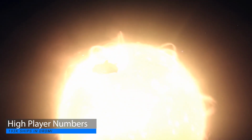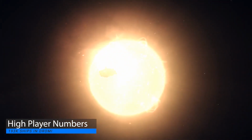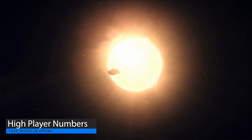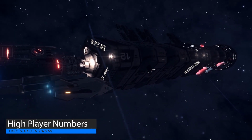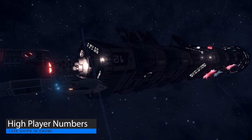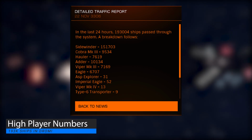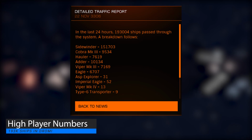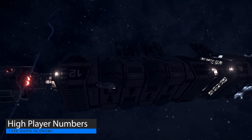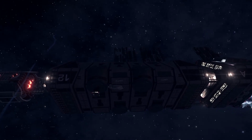So as you may expect, a lot of people picked up the game, and many have been trying it out for the first time. Whilst Frontier don't reveal their player stats, we can get a little bit of an idea of how active things have been by looking in-game. On the 22nd of November then, 193,000 player ships travelled through the Dromi star system. Yeah, that's certainly a lot. So I for one am really hoping that many of these players actually stick around.